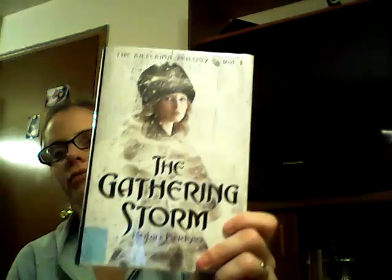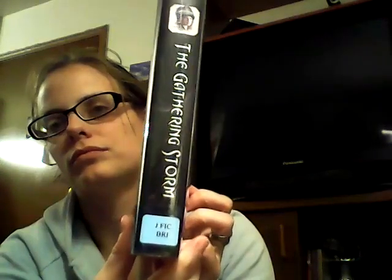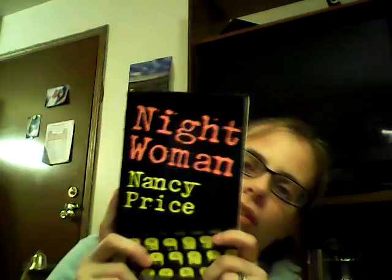The Gathering Storm by Robin Bridges. This one has a picture on the back. I don't know if you can see it behind the words. Well, Night Woman by Nancy Price. Well, this was cute with the typewriter, computer, board in front. Simple paperback. And it's also large print. Oh, very easy read.